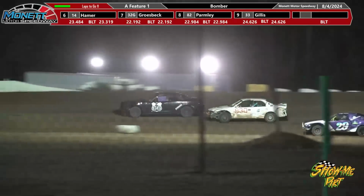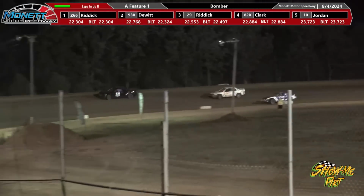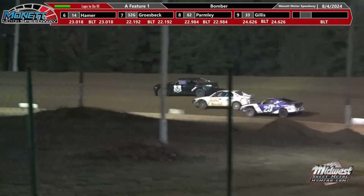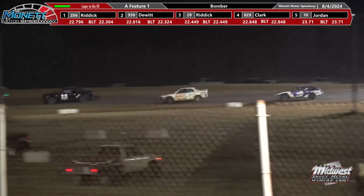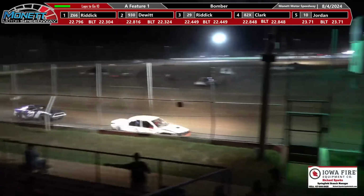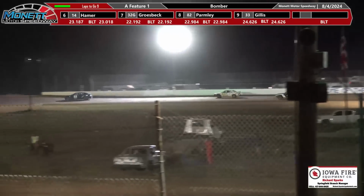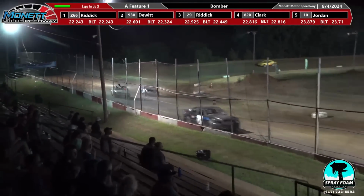James DeWitt with the crossover looking to the bottom side. Zachary Riddick, your leader. James DeWitt, Daryl Riddick, your top 3. Ooh, a little slip up from Zachary Riddick. Zachary Riddick in the Z66, your current leader still. James DeWitt in the 930. In that second spot, Daryl Riddick looking to the underside.